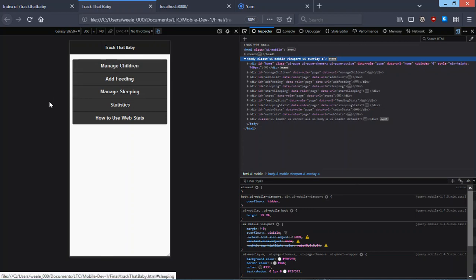So this is also made with the similar design pattern of the beer app. This was made with jQuery Mobile as a single page application.